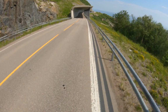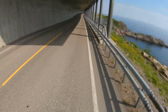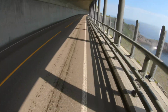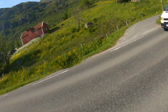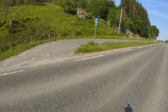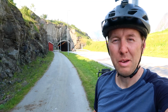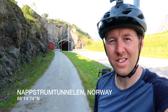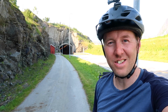There are also a few of these open-air tunnels that you sometimes have to go through. They're built to protect the road from falling rocks. I've cycled for more than 50 kilometers before I reached the first tunnel I actually had to go through, the Napstrom Tunnel. I'm just about to enter the first tunnel that I actually have to go through on this first day here. The rest of the tunnels I've just been passing on the outside, which has been really nice.